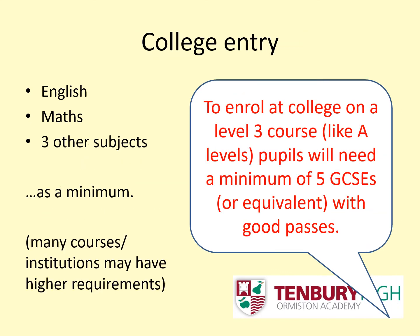If you're thinking about college, not university, you'd need five GCSEs to enrol in most Level 3 courses. Level 3 courses would be like A-levels. Of those five GCSEs, two would be English and Maths, with three other subjects, all with good passes, which would be grade 4s or better. Some courses and some colleges might have higher requirements.